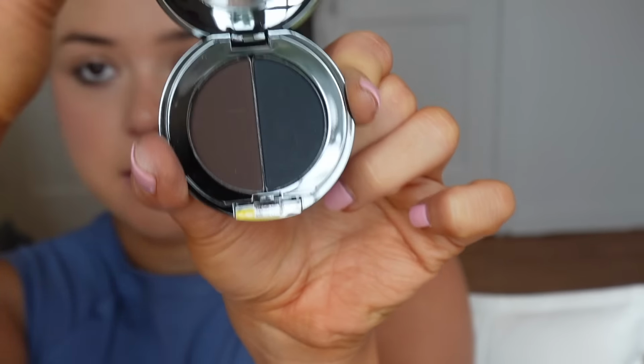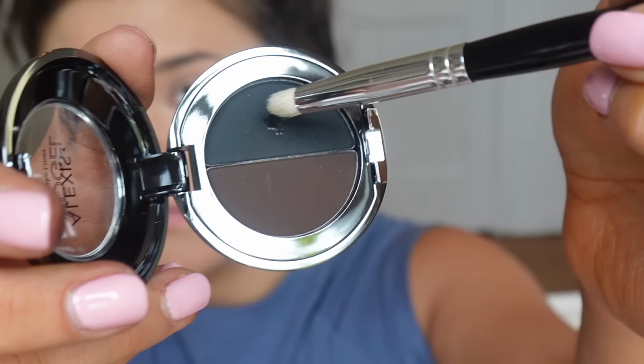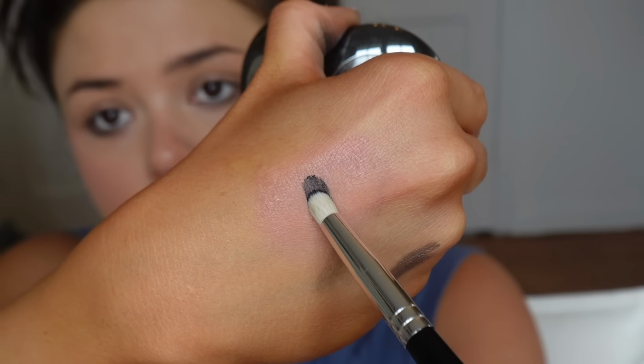Using your multitask brush dipped in your retro cake liner. Cake liner is water activated. So it's like this weird dry puck. But then when you add water, it turns into an eyeliner.